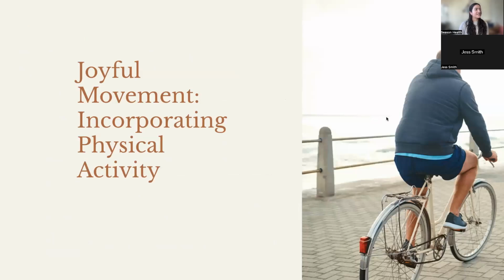And then the last part is joyful movement. So incorporating physical activity. Sometimes this can be the first thing to go, right? When we are busy during this season.